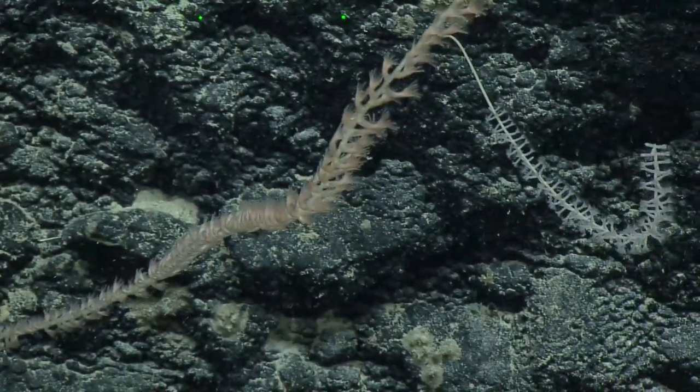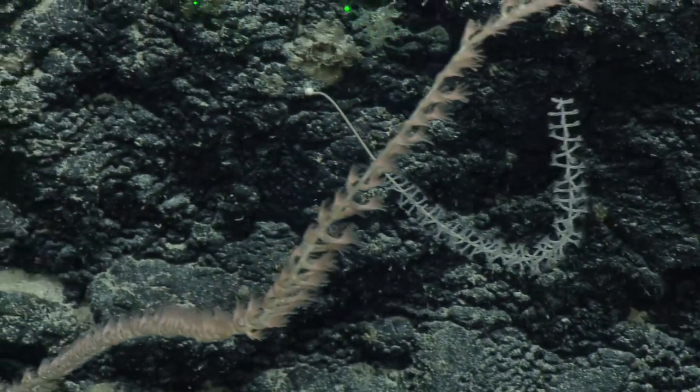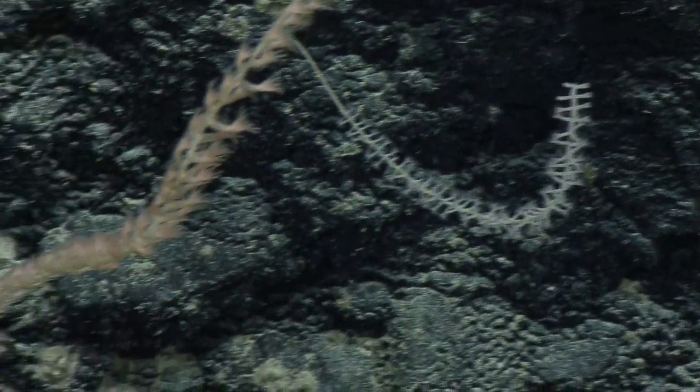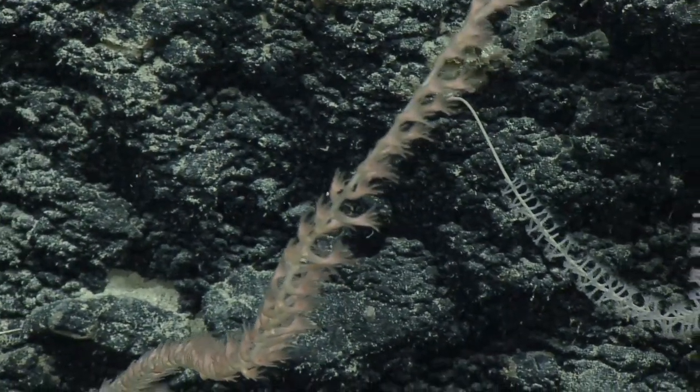Yeah, bamboo coral. This one is bamboo, the left. The right, I'm not sure. The left is bamboo. The more orangish one is bamboo. The other one, I cannot tell what it is.